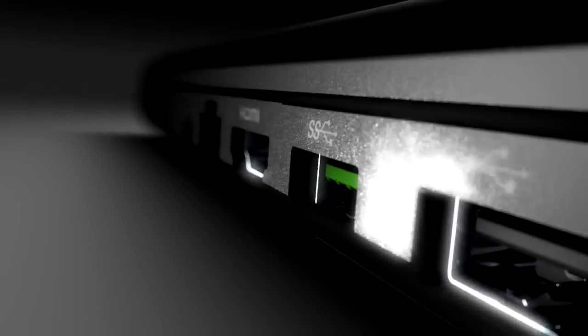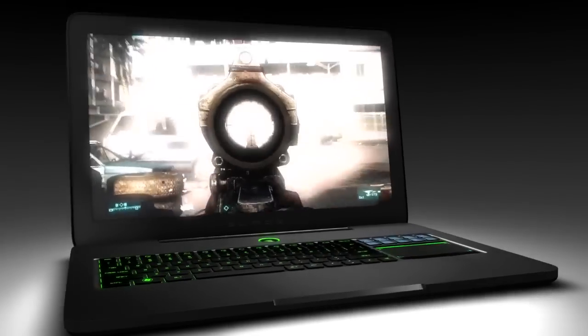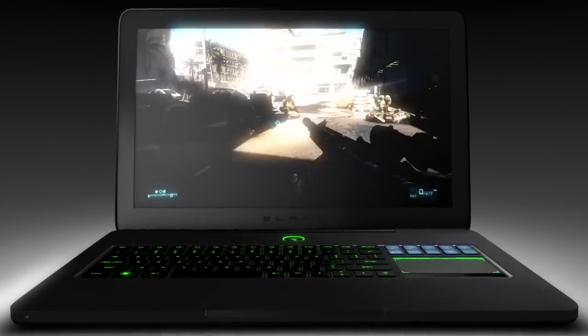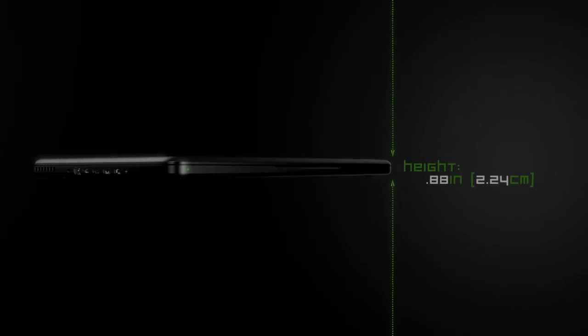We decided to develop a system from the ground up, something truly phenomenal, something designed both for performance and portability, something we believe to be the world's first gaming laptop. Thinner than an inch and weighing less than 7 pounds, the Razer Blade is the thinnest laptop of its class.